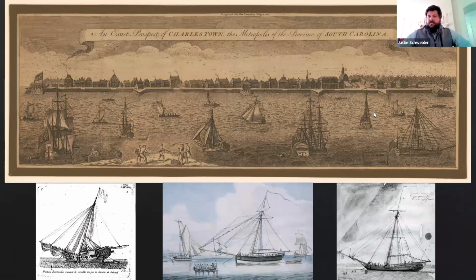So this is an engraving from a 1740s newspaper in London that's a reproduction from a painting that's roughly contemporary with the map that we just looked at, but really shows you how the city evolves on the peninsula of Charleston, immediately adjacent to those brick fortifications right along Charleston Harbor.